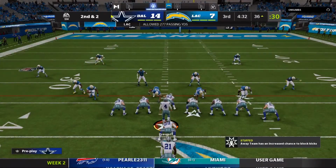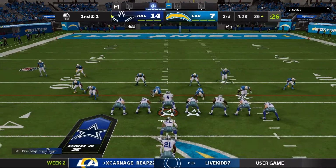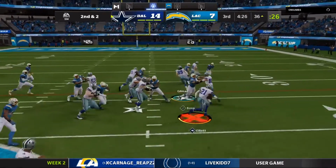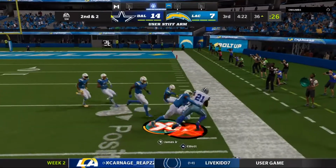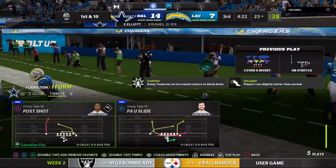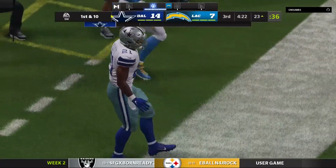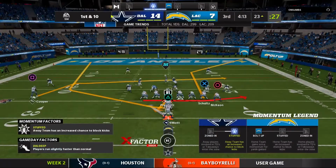It's a gain of 8. Brings up 2nd and 2. They go to Elliott again. And he takes this just a few yards shy of the red zone before going out. 13 yards and a first down, Cowboys. Cowboy first down.